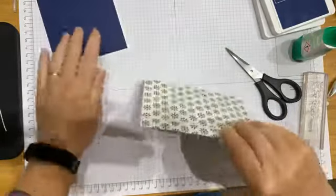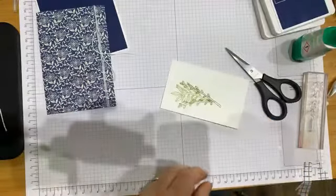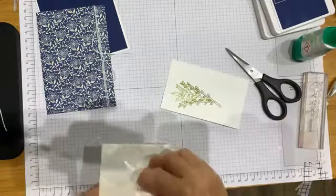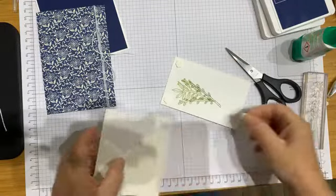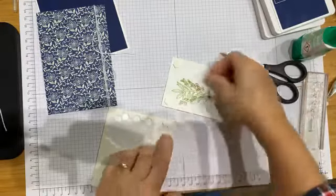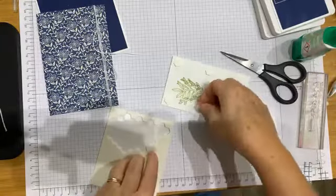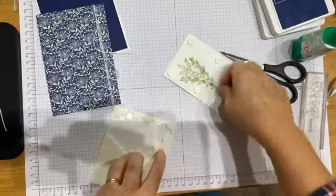Okay, so I'm going to glue this one. Actually, no, I'll put this one on first and then we can tidy that one up. Let's put some dimensionals on the back, because we're going to raise this white panel up. So you can do this, you could use sticky foam strips that we stock, or just these big dimensionals I like.